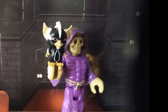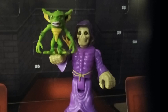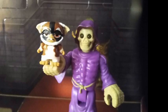Day 11, we have Mohawk in Mogwai form, allegedly a reincarnation of Stripe, also part of the new batch. Day 12, we have a cocoon with slime, again. Day 13 brings us the George Gremlin from the new batch. Day 14 brings us George's partner Lenny, part of the new batch.